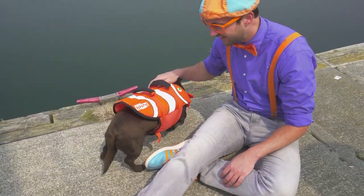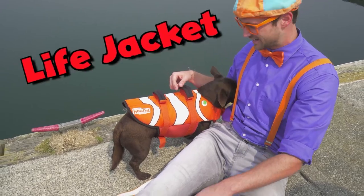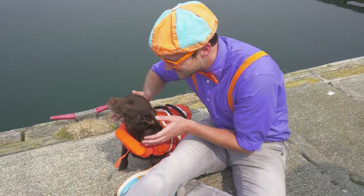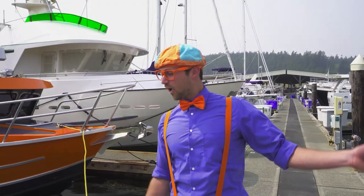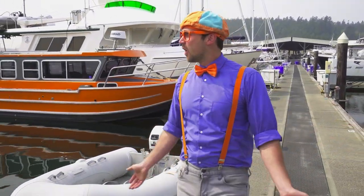Doggy? Look, this dog is being nice and safe with this life jacket on. Hello. Oh, so soft, so cute, and so safe. What a beautiful day it's been.